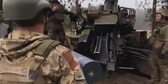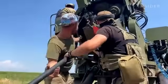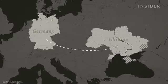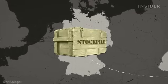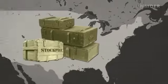This past spring, Ukrainian forces were firing up to 8,000 155mm shells a day. According to a June report, Germany sent Ukraine so many shells that it had about 20,000 left in its stockpile. That's enough only for a few days of intensive combat. Critics are worried the same thing could happen to the United States.